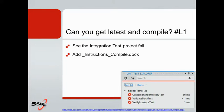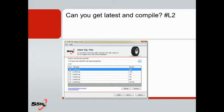Who can say they're at that point where you can do a get latest clean, follow a document, and you're good to go? Okay. So we've got about half of you. That's pretty good. So the other half, anybody got a better solution than that? Nope? All right. So the next thing I want to do is I want to know, how do I get this database created? I want it to be very simple and automatic.